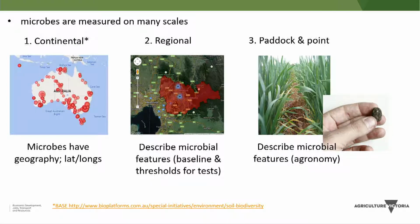At the local scale, the paddock scale, which is probably the most relevant to all of us, we can assess how inputs into our systems impact on the microbial composition of our communities. And we can ask some really important questions about tillage and rotation and pesticide application and things like that. So they're very important, but so is the context of continent. So we need all three scales basically, because we need to know what groups are going to occur in this region and do the work at the paddock scale. So we need to have a bit of a wider context.